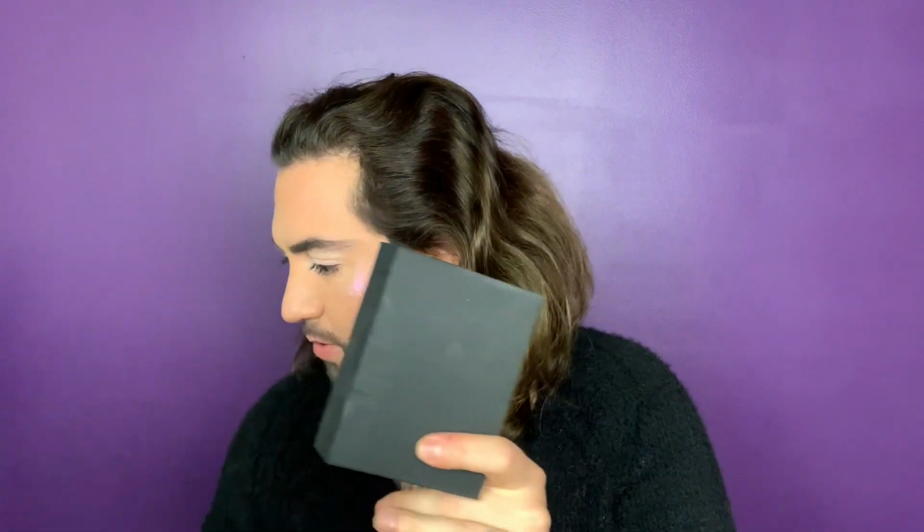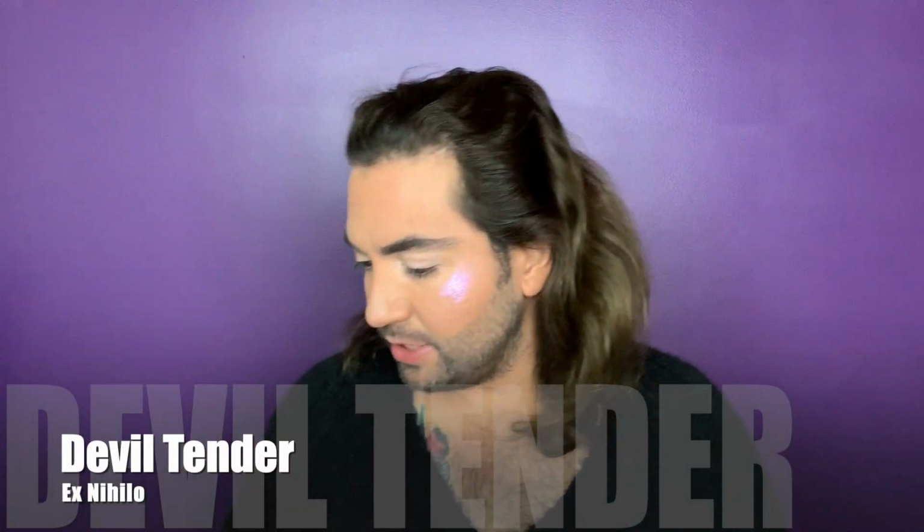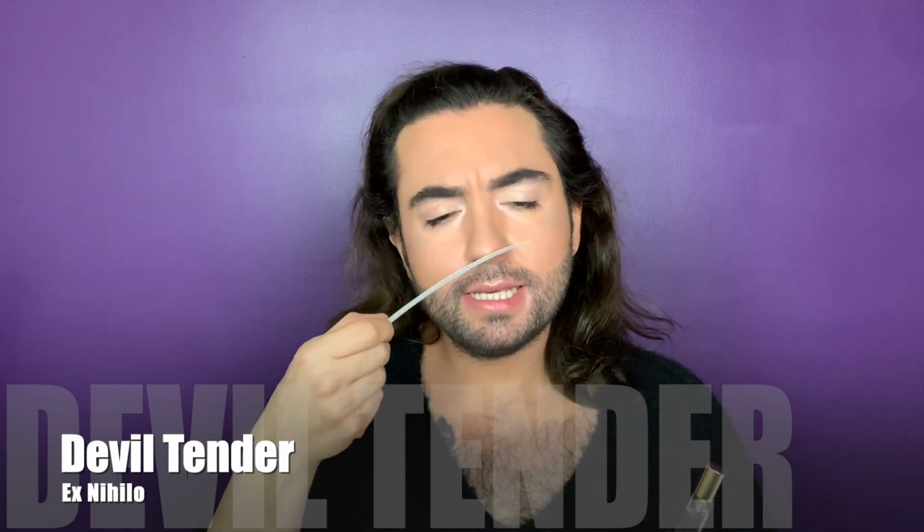Okay, so it comes in a very compact presentation, but it's quite nice actually, all these fragrances here, and they are 7.5 ml. Not a bad volume for a travel size. So let's start with the one that is called Devil Tender. I have the fragrances settled down on my blotters here, and I'm just gonna spray just 1 or 2 in the air, just to give me a whiff of the fragrance.